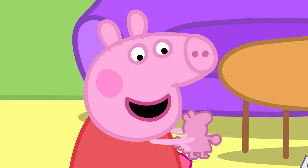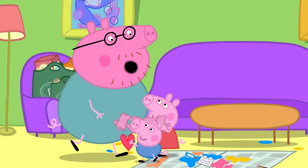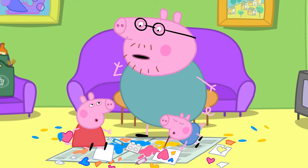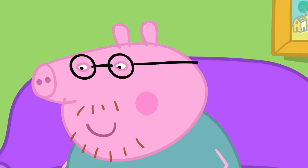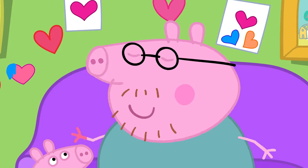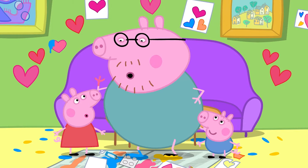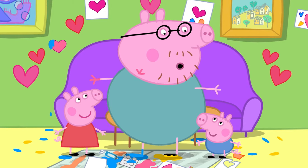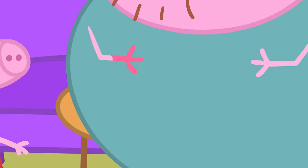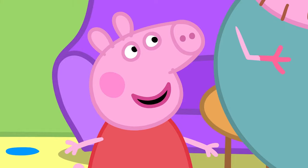Peppa and George are having fun making Valentine's Day decorations. And Daddy Pig is having fun hanging the decorations. Ha-ha! But Daddy Pig is not being careful. And ta-da! Perfect. Now, what's next? Perhaps we should tidy up. Ooh, let's make Valentine's pancakes first.